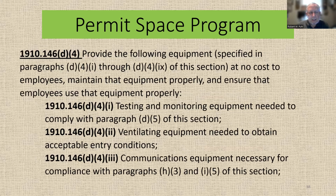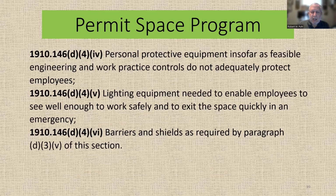Provide the following equipment specified in paragraphs D4I through D4IX of this section at no cost to employees. Maintain that equipment properly and ensure that employees use that equipment properly. So testing and monitoring equipment needed to comply with paragraph D5. Ventilating equipment needed to obtain acceptable entry conditions. Communications equipment necessary for compliance with paragraphs H3 and I5 of this section. Personal protective equipment, insofar as feasible, engineering and work practice controls do not adequately protect employees.